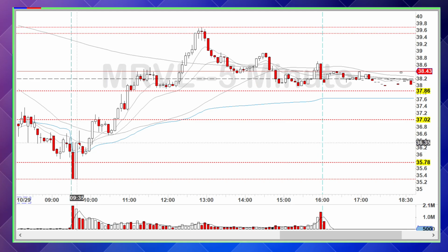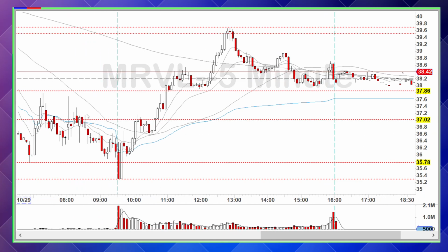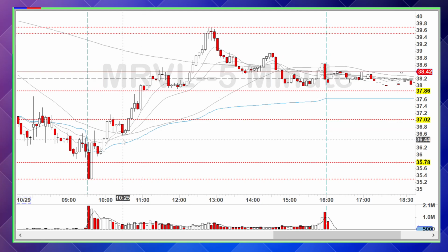It comes back down and builds a beautiful ABCD pattern off the moving averages. Several plays here. You could have taken it there for a VWAP breakout. You could have taken it here for the break of the high of the day. That then becomes support and gives you another ABCD pattern. Really clean trading. It breaks out of our 37.02 level and then continues to the next level, 37. It's amazing how clean this thing traded after the first 10 minutes or so. Very, very clean, and the continuation was beautiful yesterday.